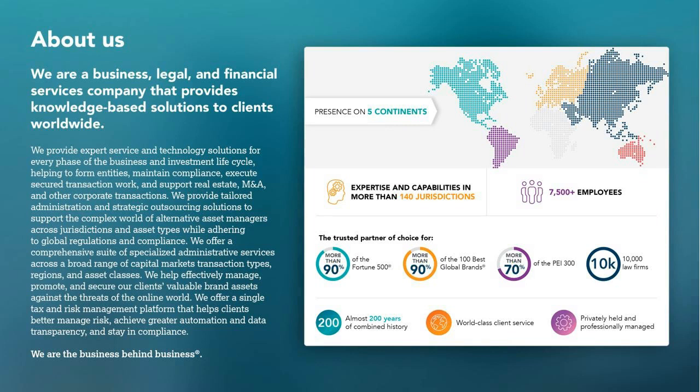So for more than 120 years, CSC has been the partner of choice for companies around the globe, trusted to handle everything from incorporating companies through maintaining compliance, corporate transactional work, protecting digital assets from the threats of the online world, and really everything in between. CSC offers solutions and technology that keep businesses running, and that allows our clients to really focus on the important work of growing their business.